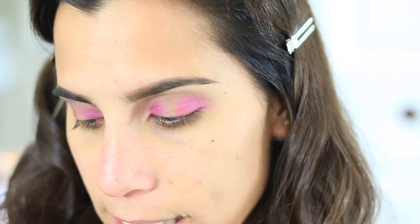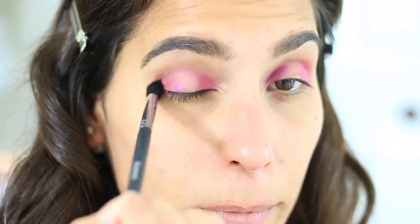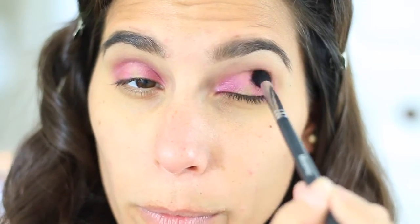Okay, so now that that's done, I'm gonna go ahead and grab the Morphe M54 brush. It doesn't have any product on it or anything like that. I'm basically just going to use this brush to connect the outer and the inner corner lightly. I don't want it to be too pigmented on my crease area with this color. I'm just lightly going to try to connect them just a little bit.